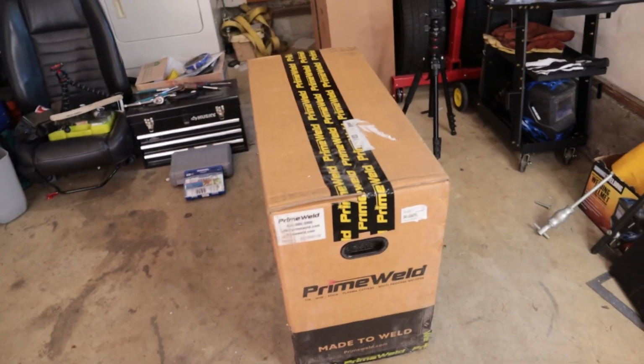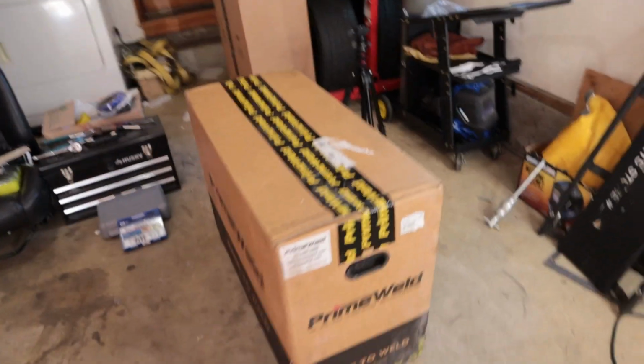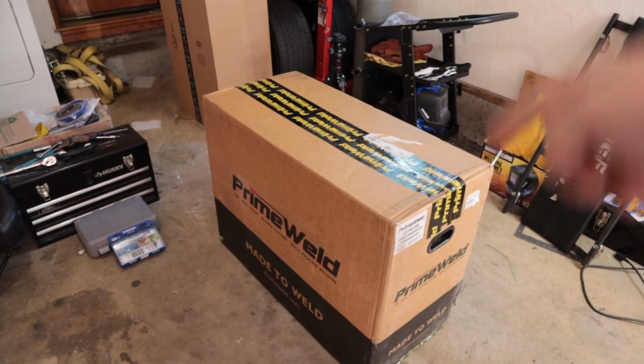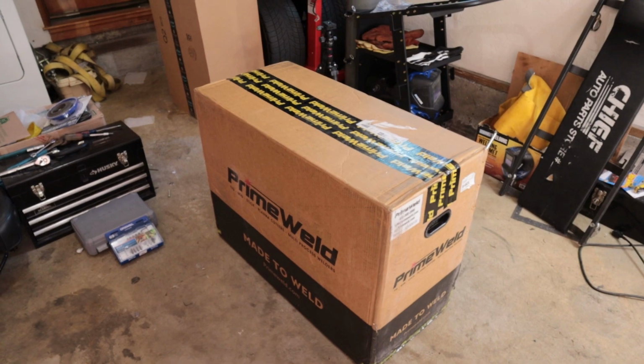The new welder is here. I'm gonna open it up shortly, but already just having the box sitting here, I mean I watched a ton of reviews on it, so I already kind of know what to expect, but you can tell that they put a lot of care into this sort of stuff, and the price point on this thing is pretty impressive considering its capabilities. So let's go ahead and open this up.